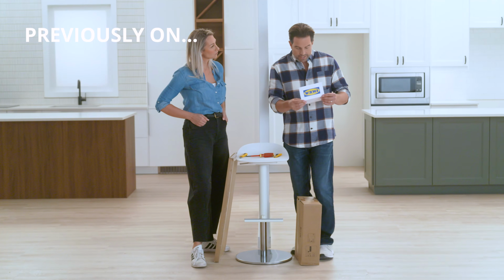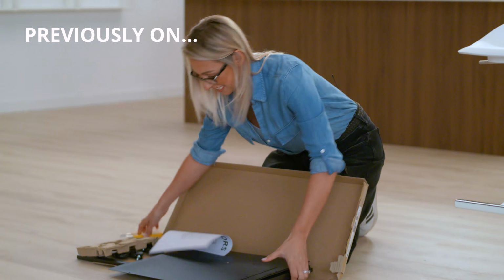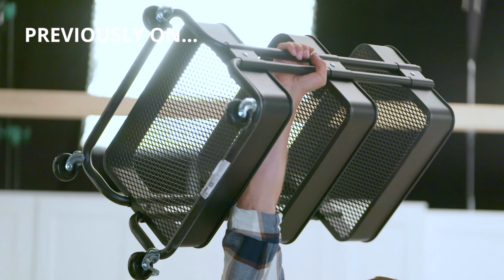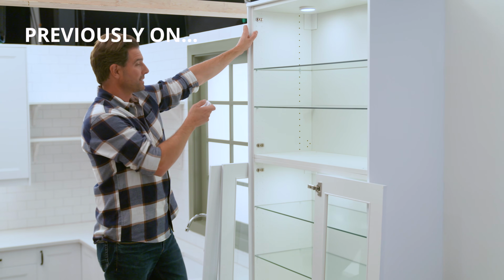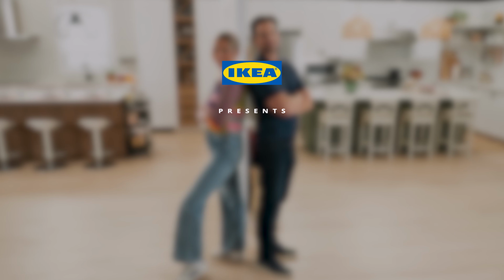Surprise! You will race to assemble the mystery flat pack in front of you. I'm definitely gonna win, eh? When the judge walks through my space, they're gonna know I've got the premium kitchen.